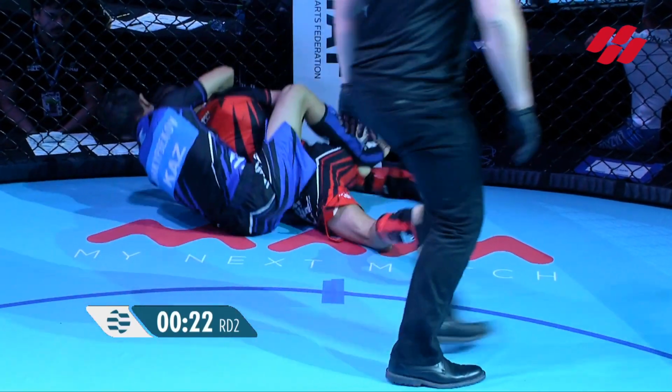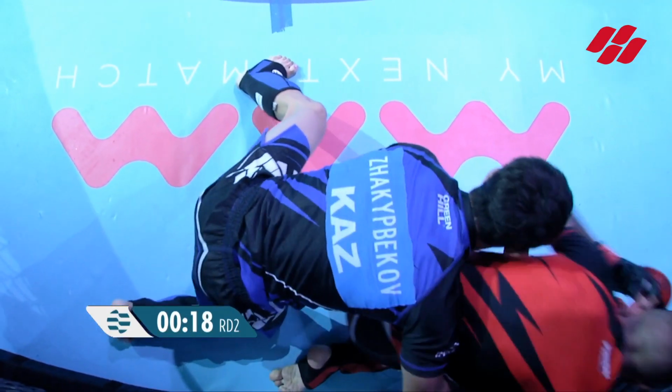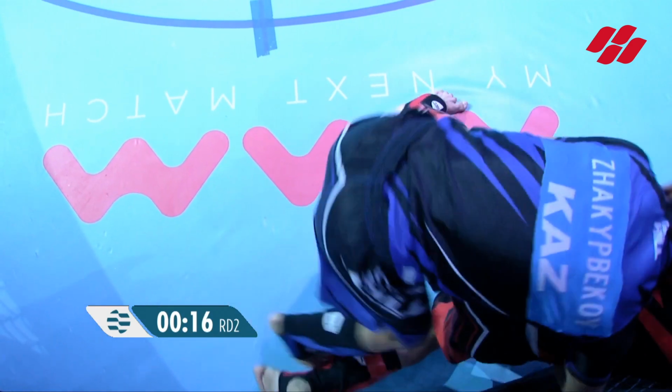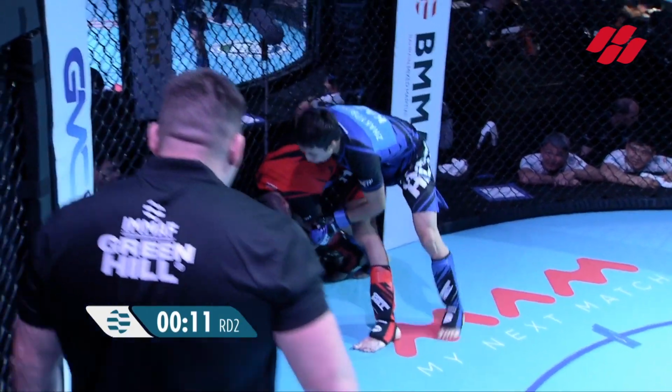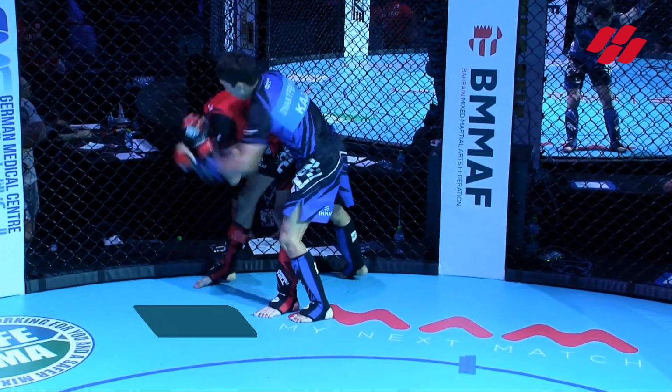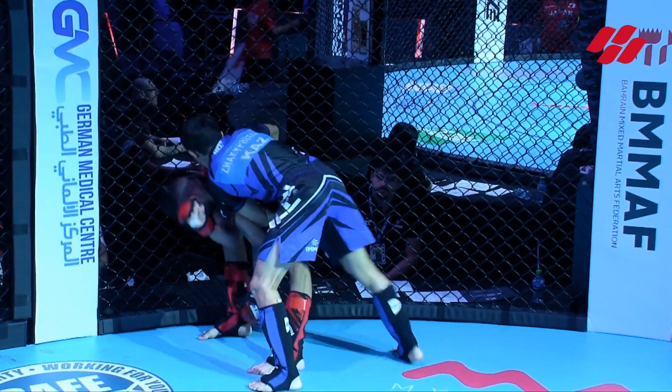Just an adjustment there from Jacıpbekov. The arm was trapped briefly. Finds himself just slipping off the back, straight back to his knees and his feet. Jacıpbekov again over control of the back with just over 10 seconds left in this round here. He can't seem to shake Jacıpbekov off of his back.